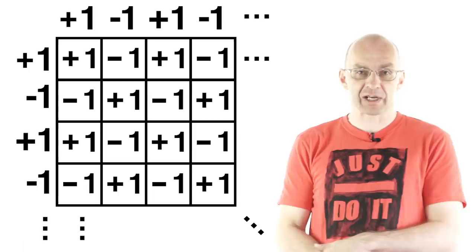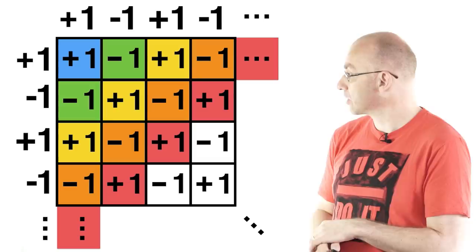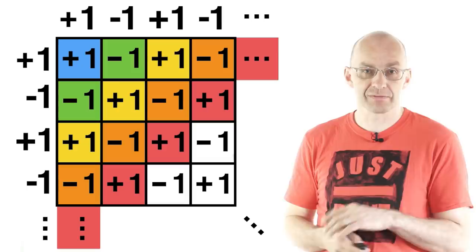How do you sum up this checkerboard pattern here? Well, you do it in diagonals. So here we go. We've kind of put in the diagonals. And now, what's the sum that we're actually forming here? Well, blue diagonal is 1, green diagonal is minus 2, yellow diagonal is plus 3, next diagonal is minus 4, and so on. So this then clarifies what he means by this.